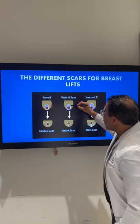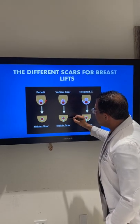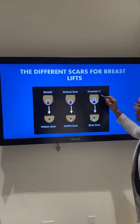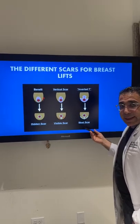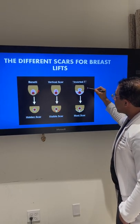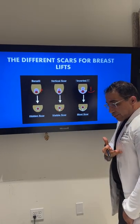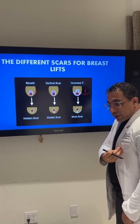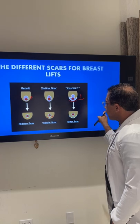The vertical scar, you can move it up further. Because you're also taking skin in the lower pole, you can move it up higher. The inverted T is the one that you can really utilize in almost any case, because remember, you're taking out skin not only in the vertical, but in the horizontal. The way a breast is shaped, if it's hanging low and you're just taking the vertical aspect, what's going to happen to all the horizontal aspect?